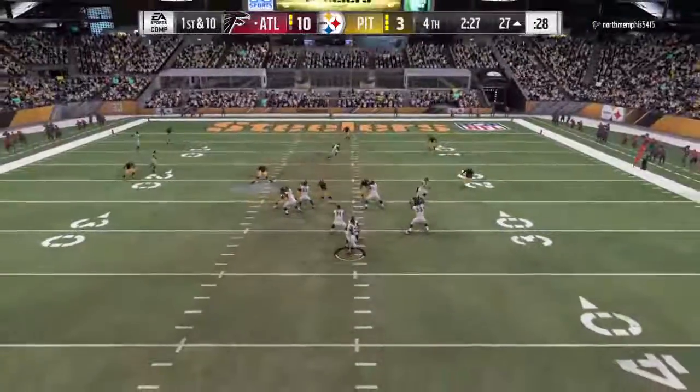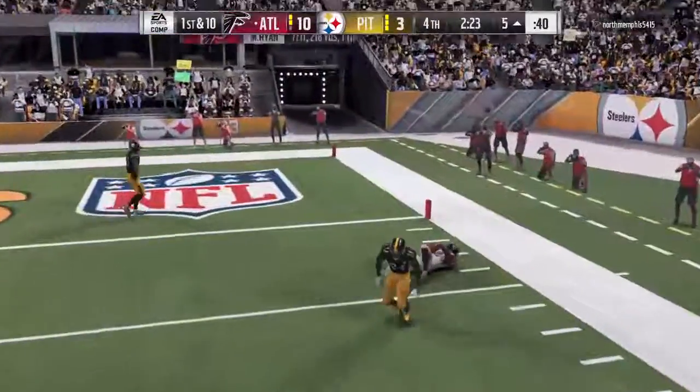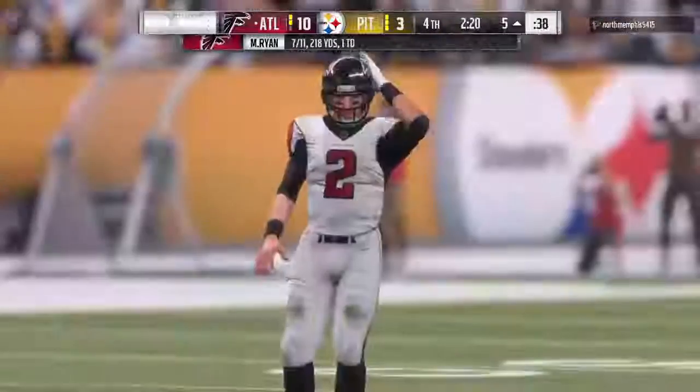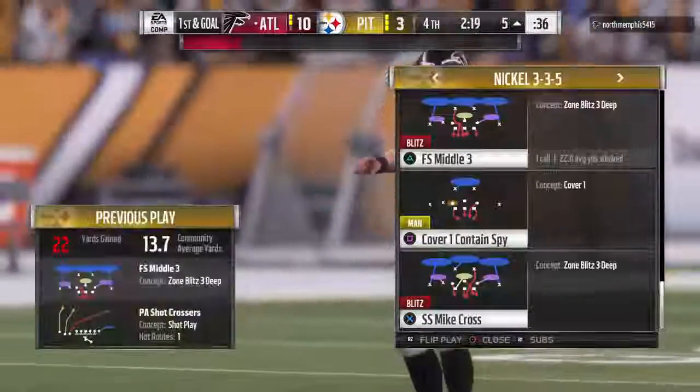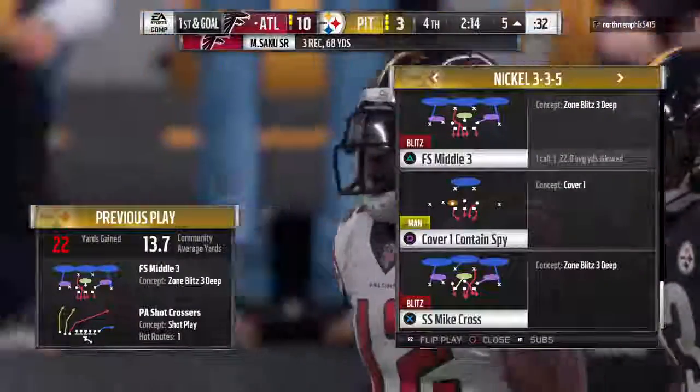Off the play fake to Freeman. It's Ryan. His throw caught at about the 5. A good pickup there, a 22. These guys are running offense like you drive. The pedal is down, stomp down.